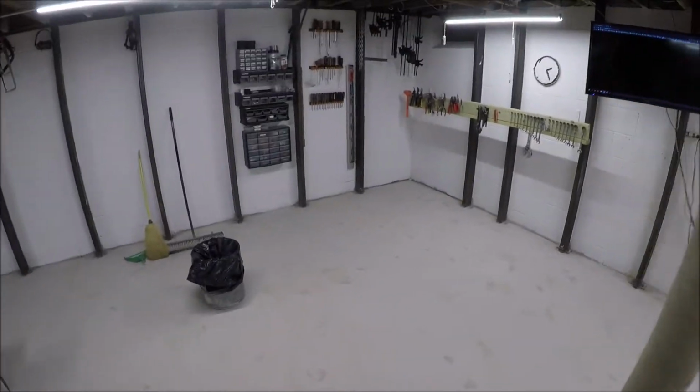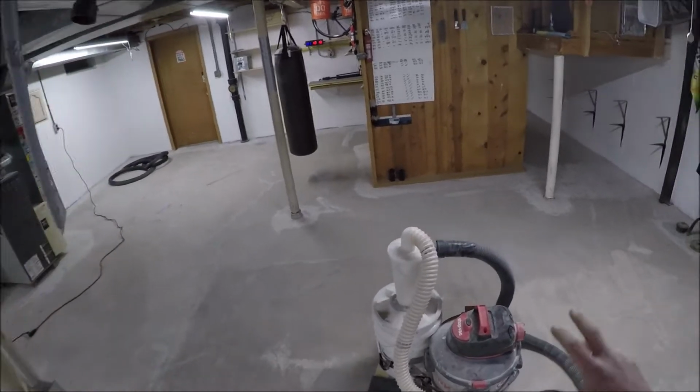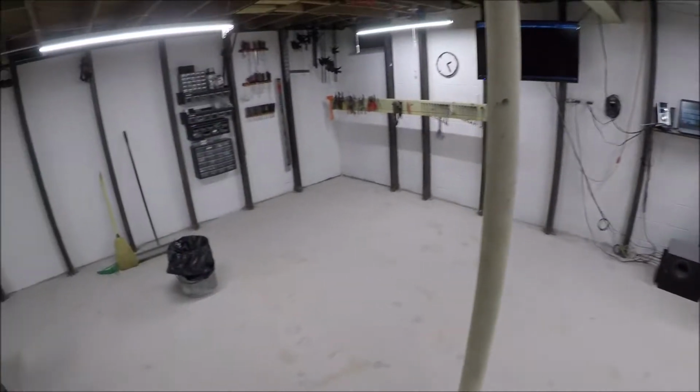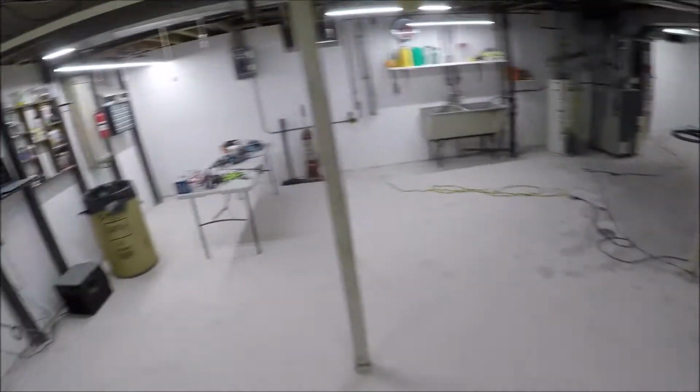This is a dust factory. Actually, this is done pretty well, this Dust Deputy Cyclone thing on here, to limit the amount of dust that ends up in the air. But there's just mounds and piles of dust. And I've filled this several times, and I'm roughly halfway through.